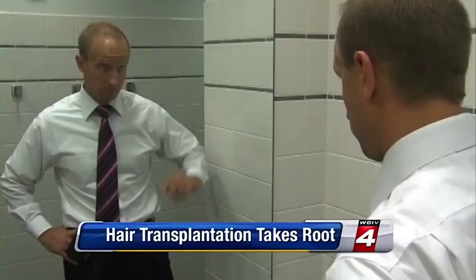A rather painless way to redraw a receding hairline sounds to many like something that's too good to be true. But the idea of taking hair from one part of the head and moving it to another is rather simple, and modern technology makes it doable too. So it's not exactly magic, but does it work? Everett Cassamy went looking for the bald truth.